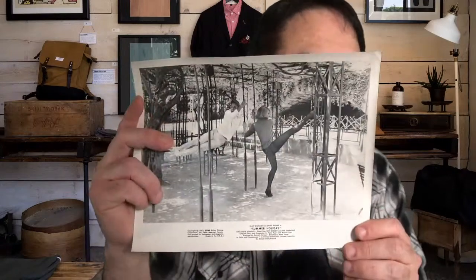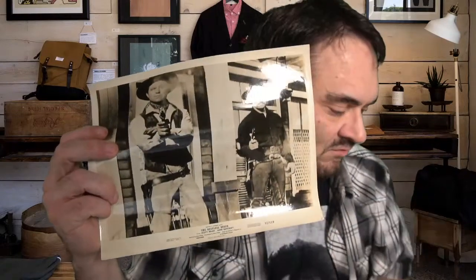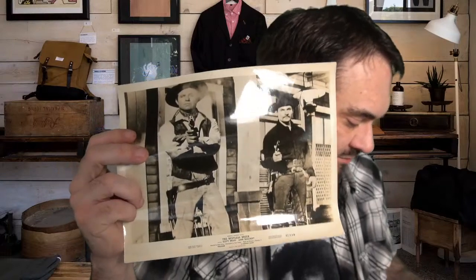Summer Holiday with Cliff Richard. People should know who Cliff Richard is. Maybe not, but I know who Cliff Richard is. You guys should know. Somebody out there should know. Here's 1957, The Restless Breed, Scott Brady, and Bancroft. Now I know Anne Bancroft movies very well. That's pretty wild. This one's somebody you should know. I don't know if anybody will be able to holler it out.